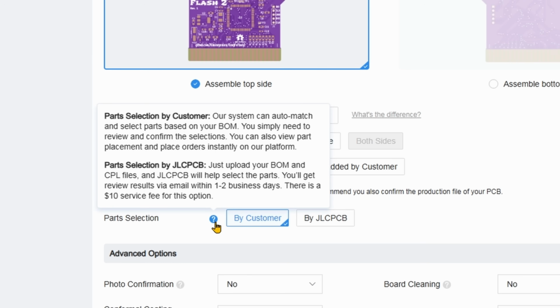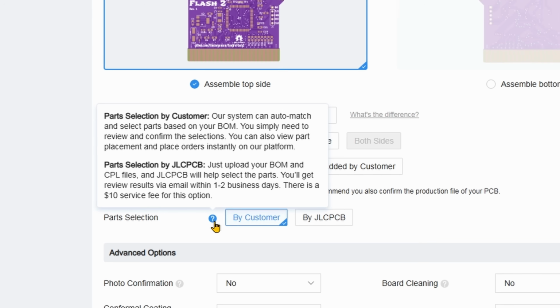JLC offers a service where they will take this BOM and convert it for you into the information they need to put the parts in the right places from their own stock. They charge $10 for this, and it can take them a couple of days to process, which is pretty reasonable, I think. But if you're lucky enough to know some clever people like I do, you can get them to do this for you.